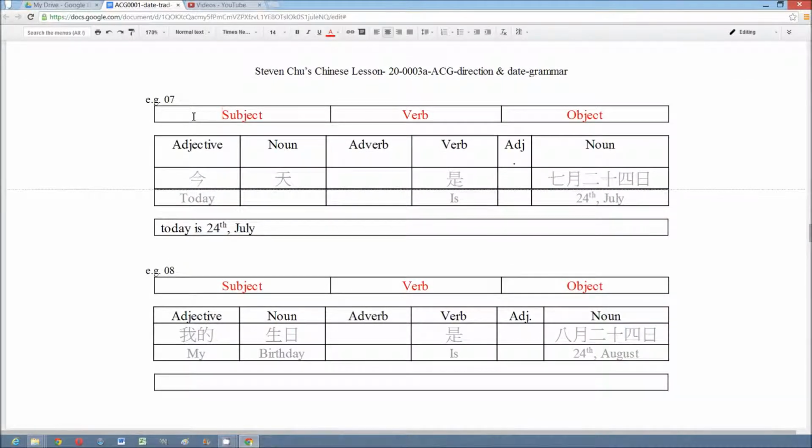These are the last 2 examples. 今天是7月24号. That means today is 24th July. Also subject, verb and object. 今 is the adjective of 天. And the last example. 我的生日是8月24号. My birthday is 24th August. Adjective and noun form the subject, then the verb, and this is the object.